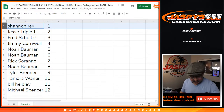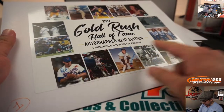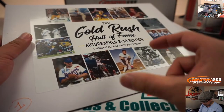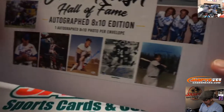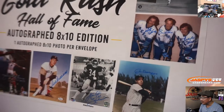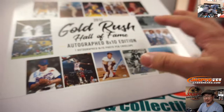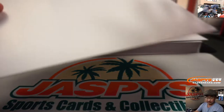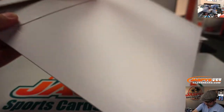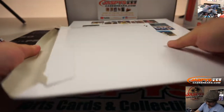Now, if I remember correctly, they don't actually put the player name on the back. Some of these are going to be obvious, but I don't know who these guys are, right? Unless they're Hall of Famers. I think they are. But sometimes I'm not going to know who some of these players are, so it's hard to play Who Am I. So we're just going to rip these open, pop them out, and see if we know who they are.